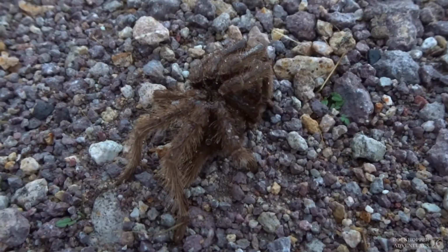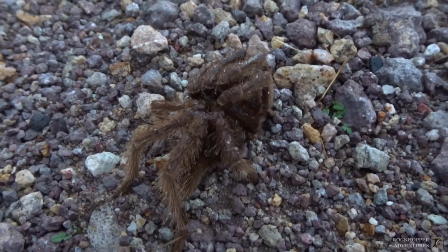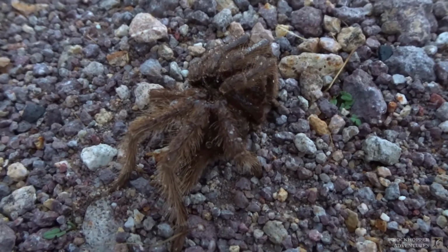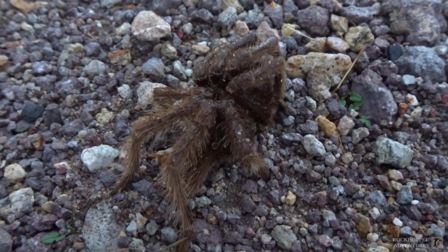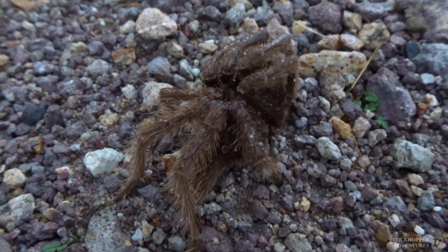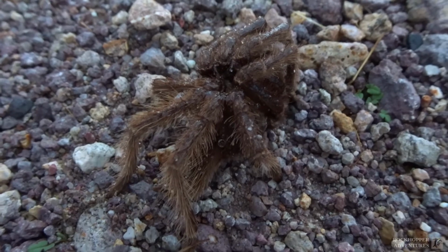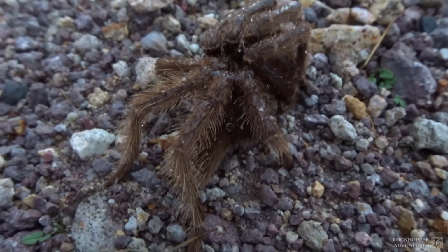Whoa, what the heck is this? I nearly stepped on him. Just looked like a shriveled up piece of weed or something, you know, piece of plant. It's a tarantula, and I don't know what he's doing out here. It's pretty cold. It looks like he was caught in the rain, and he's just trying to bundle up. He's all closed up. Poor guy. He should be in his burrow.